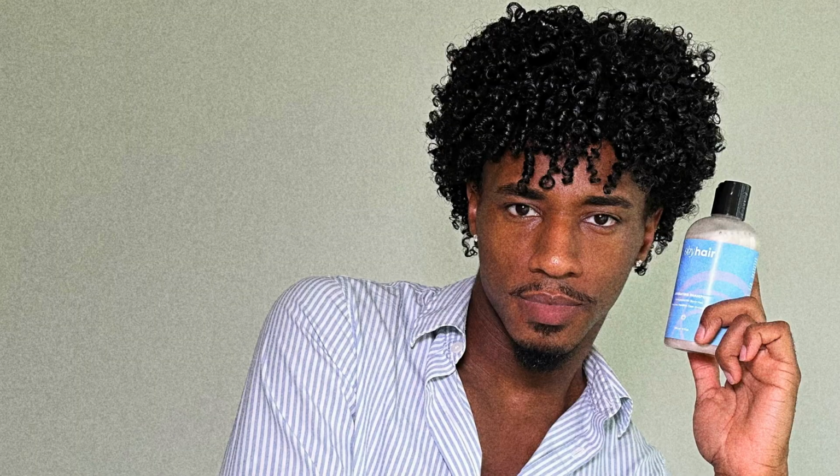These are some pictures of what my hair looks like when it is dried, and that is my fall/winter curly hair routine. This routine has been keeping my hair so healthy, moisturized, and hydrated.